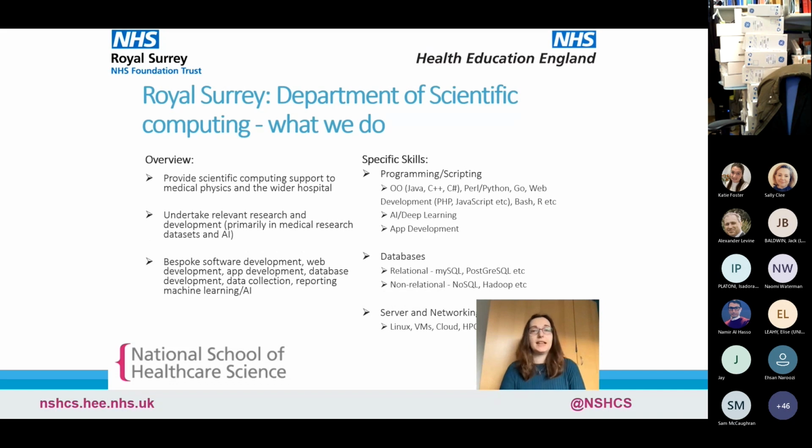Apart from that, the other things that our department does, in the Royal Surrey, we provide scientific computing support to medical physics and the wider hospital. We undertake quite a lot of research and development, lots of research in medical imaging, image collection, datasets, AI, that sort of thing. And we do a lot of bespoke software development. So lots of web development, app development, we develop databases, we collect data, we provide reporting solutions, things that might have been Excel spreadsheets at one point that are now web apps. And we do machine learning and AI.